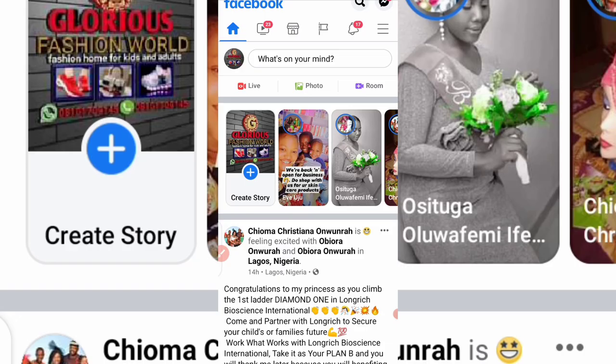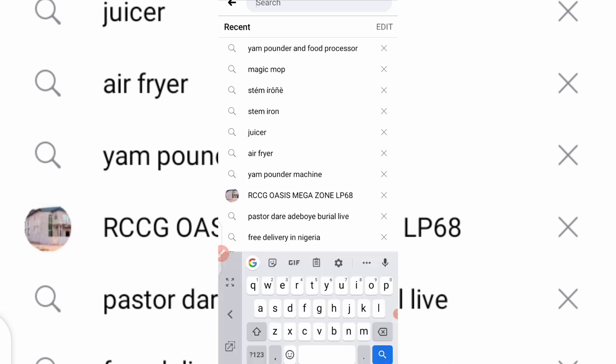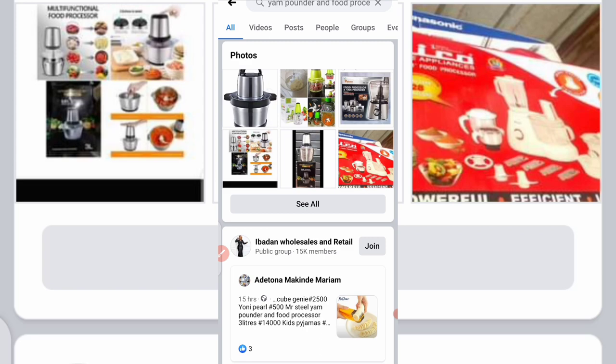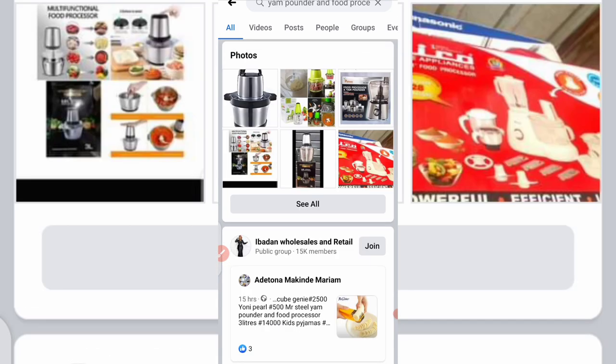I'll click on it. So guys, the first product on my list that I'll be showing you today is the Yam Pounder. Just click on your search bar on Facebook and type Yam Pounder and Food Processor. This is a particular product that is hot in demand now. It is very, very hot in demand. From here, just click on videos.